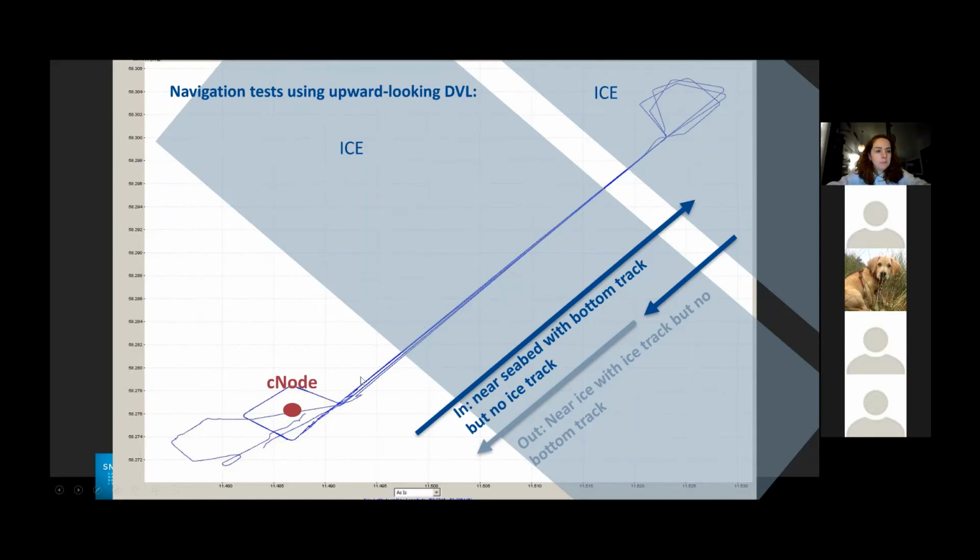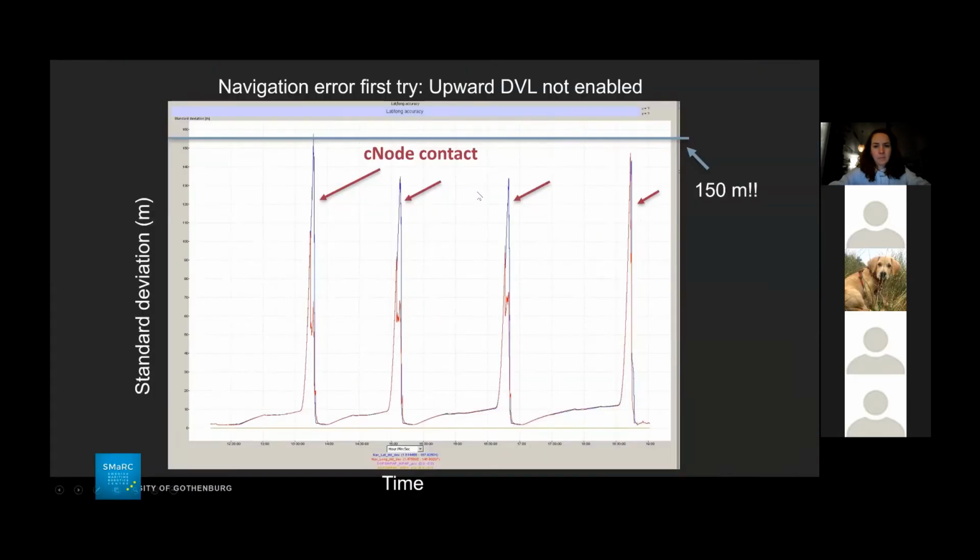We did this over and over again. We were there for 2 weeks, and the multibeam was sorted within the first few days, but this thing took time. So this is what it looked like the first try. What you see here is the standard deviation, so in some essence the error. It's not quite the error; the actual error is normally smaller than this, but it's a measure of inaccuracy in the data.